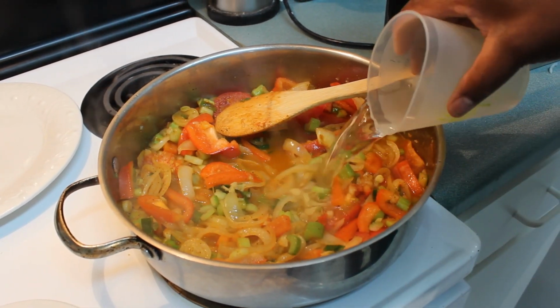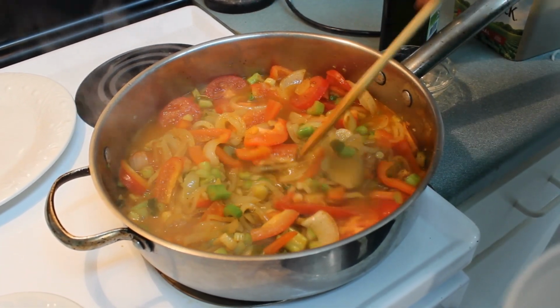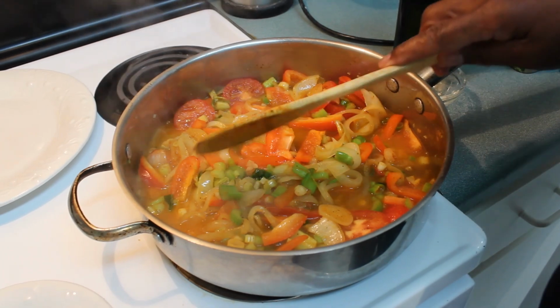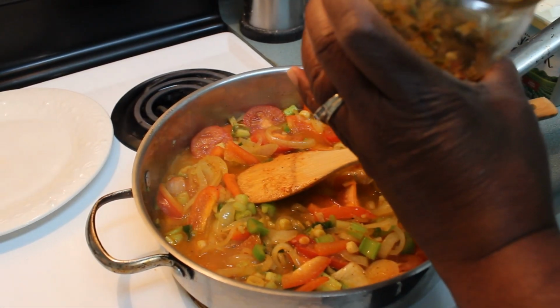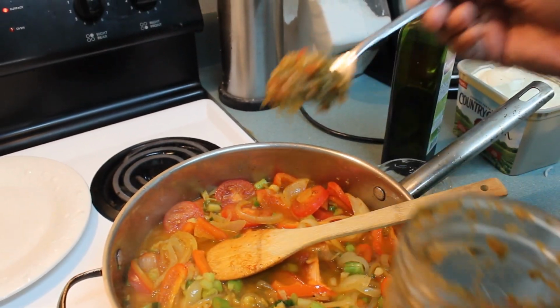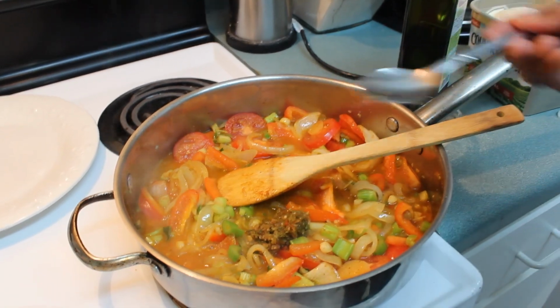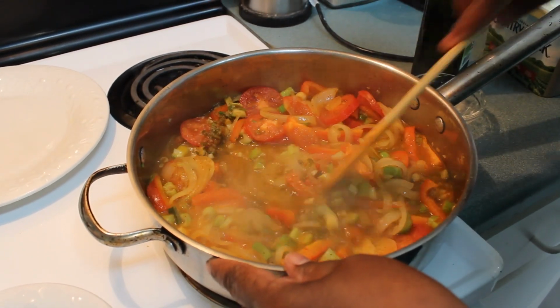I'm going to add a little more water. And then you're going to cover this. But before you cover it, I have my Bajan seasoning here that I told you guys about. I'm going to add some of my seasonings to that. It's all in the flavor, guys.